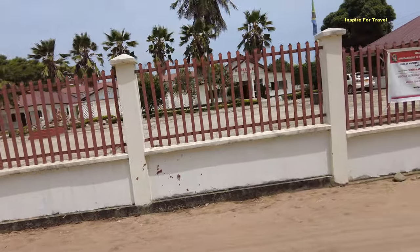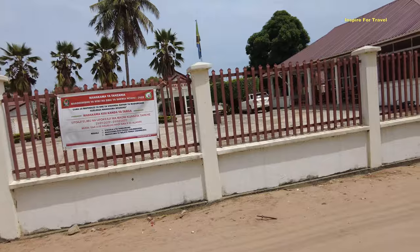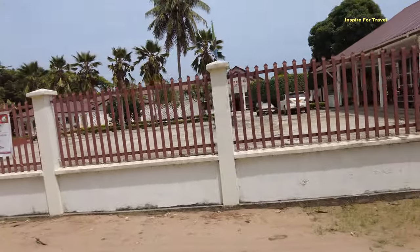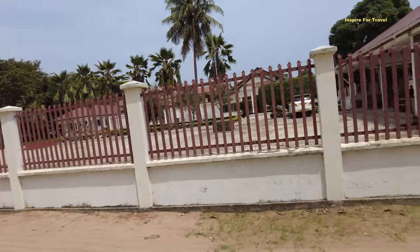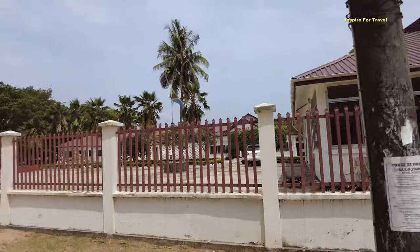So this is Tanga District Court. So this is where a lot of legal proceedings happen. Very big building, white color. So this is the main courthouse here in Tanga.